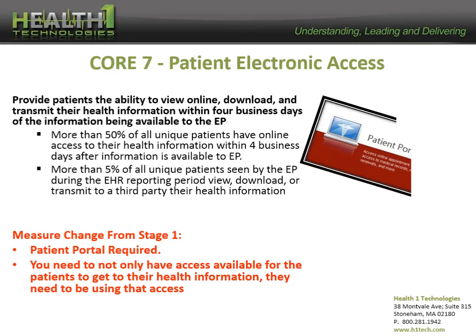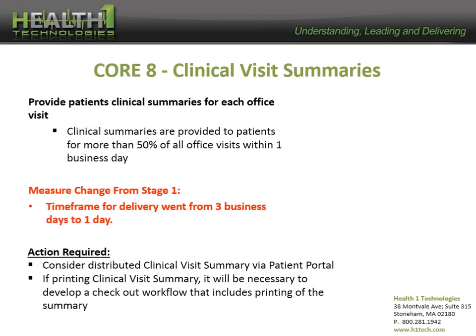Clinical visit summaries, which is core number 8. This measure is the same for percentage, so it's still 50%. What they changed here is that in stage 1, it was within 3 business days, I believe, and in stage 2, it's within 1 business day. So basically, when the provider sees that patient, they need to provide the clinical visit summary right away.